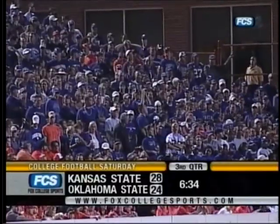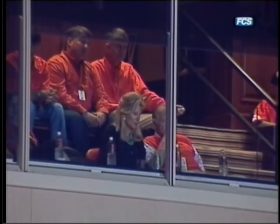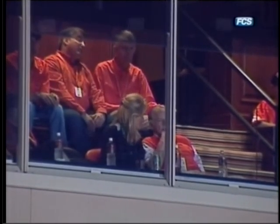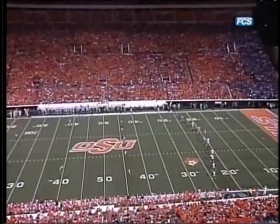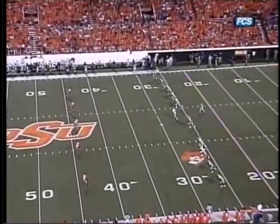Back at Boone Pickens Stadium in Stillwater, that was an 86-yard drive and 9 plays by Kansas State. 2nd touchdown reception of the night for Jordy Nelson. Correction, his 3rd touchdown catch of the night. This one an 11-yarder. Kansas State leads 28-24.